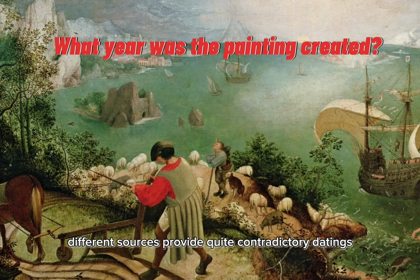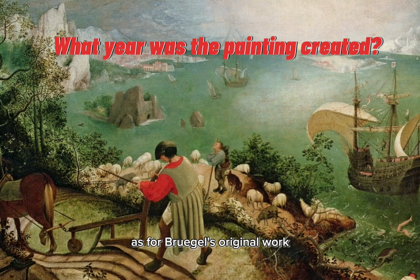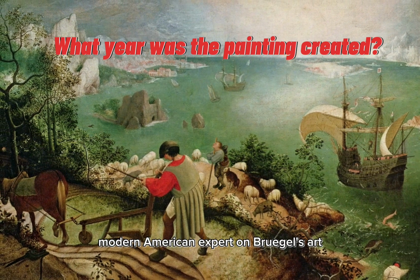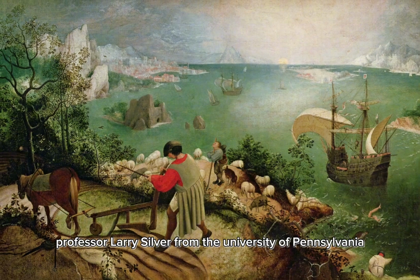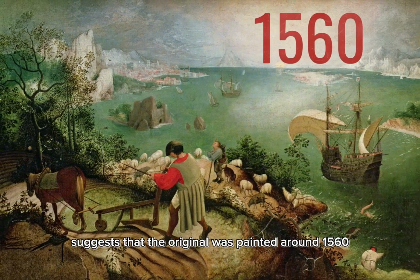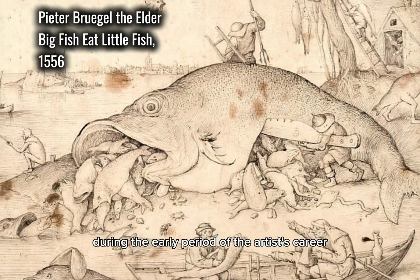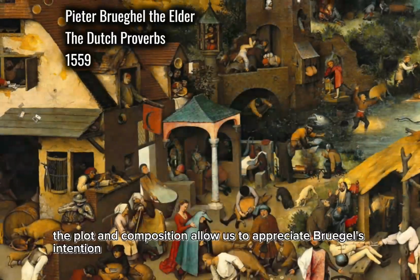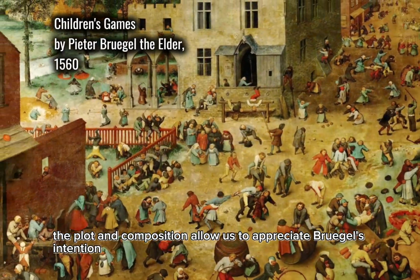Different sources provide quite contradictory datings. As for Bruegel's original work, opinions differ here as well. Modern American expert on Bruegel's art, Professor Larry Silver from the University of Pennsylvania, suggests that the original was painted around 1560, during the early period of the artist's career. Despite the fact that only a copy remains, the plot and composition allow us to appreciate Bruegel's intention.